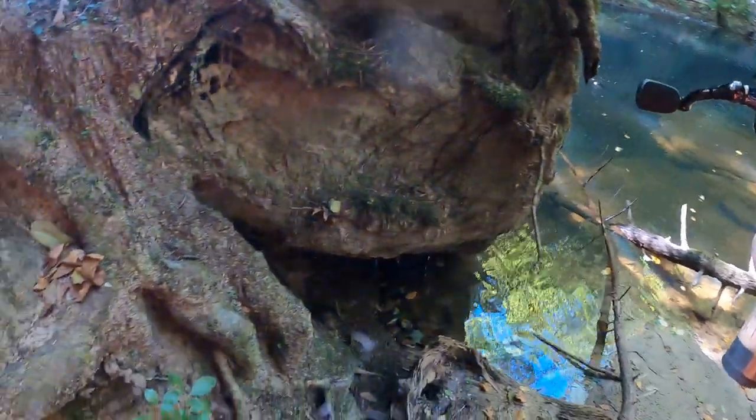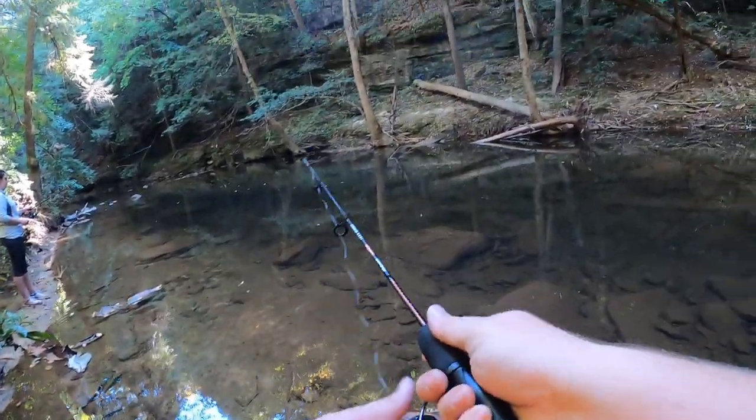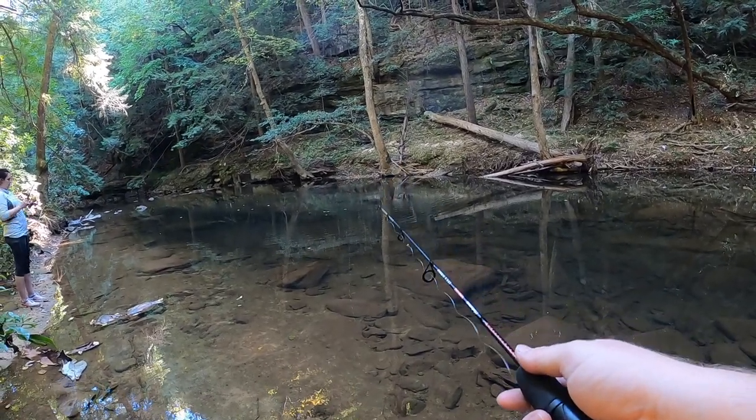Little update, y'all. Still no fish. We got us a little natural ladder to climb up right here to get up this thing. Let's get up. Go find the next pool. I don't know why I didn't get that fish.